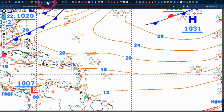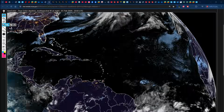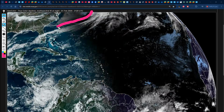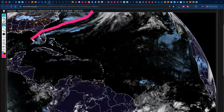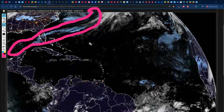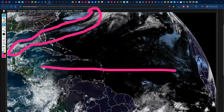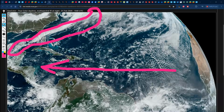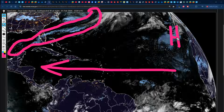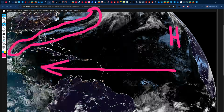And if we take a look at the visible satellite images of the Atlantic before the sun went down, we can make out this frontal system's clouds stretching all the way from the waters to the east of the US, right here, all the way down into portions of Florida and the Gulf of Mexico, just like what we saw on the surface map. And we can make out the low level to mid level clouds pushing from east to west from the main development region into the Caribbean, all courtesy of the ridge of high pressure right here to the north. We'll be talking more about the rest of the Caribbean weather later on.